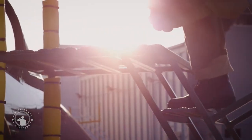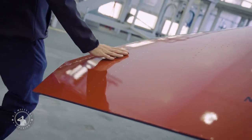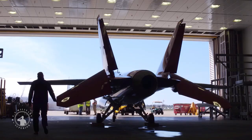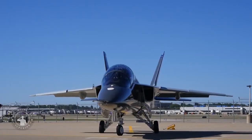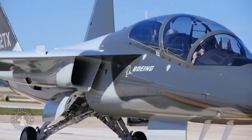T-7A features twin tails, slats and big leading-edge root extensions designed to provide better handling at low speeds, allowing it to fly in a way that better approximates real-world demands and is specifically designed to prepare pilots for fifth-generation aircraft. The aircraft's single engine generates nearly 3 times more thrust than the dual engines of the T-38C Talon it is replacing.